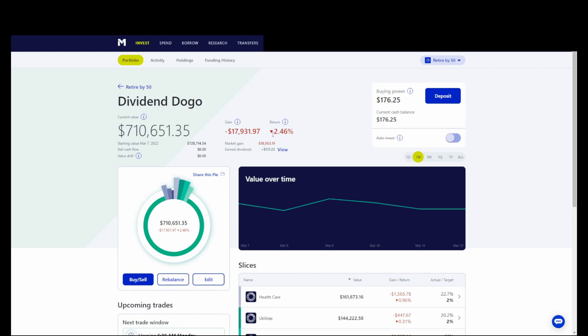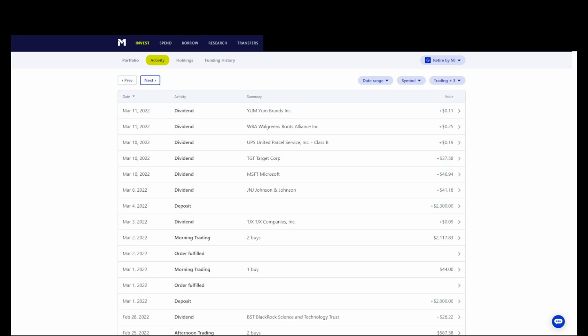Now that brings me to this point. The market was super red and a roller coaster, as you could see. But I wanted to save the dividends that were coming in, so that is what I did. Now, you can see here we had dividends roll in throughout the week. Johnson & Johnson, Microsoft, Target, UPS, Walgreens, and Yum. Those all rolled into the portfolio.